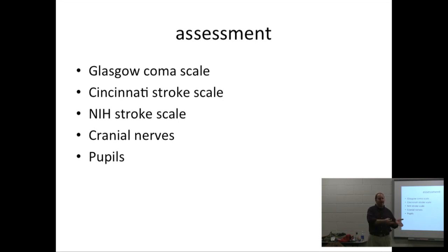Now, I know the Glasgow Coma Scale is an essential part of, I know in Nebraska, our documentation. Is that required on your EMS documentation here also? So for good or ill, until that trickles down, this stuff trickles from academia and then into practice, and eventually it'll get to the government. So maybe that will disappear at some point.